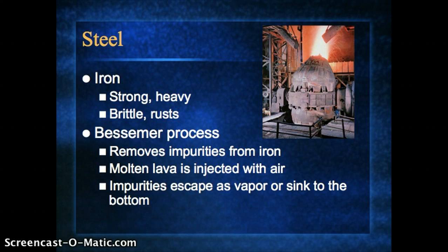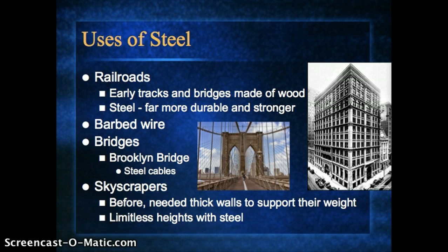Steel will be an extremely important material in the United States because we're able to produce it extremely quickly and relatively cheaply, so it becomes the number one building material for the railroads, for urban areas all around the United States. There's a number of ways that steel is used in the late 1800s and into the 1900s.